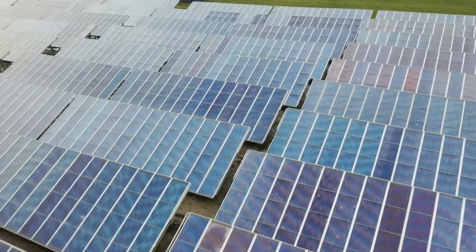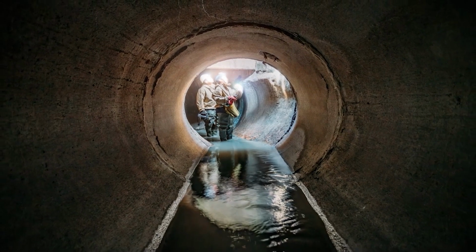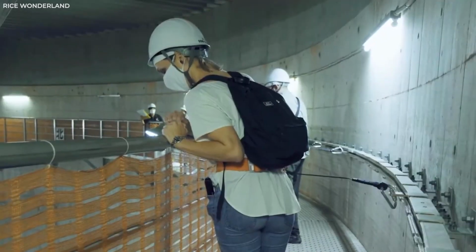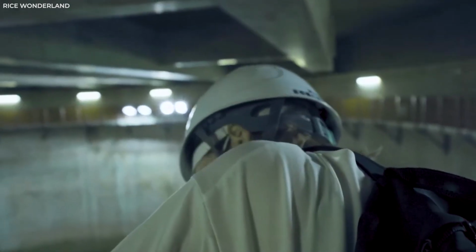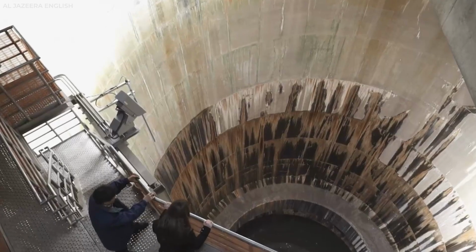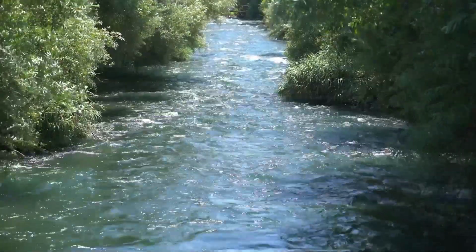Proposals include installing solar panels or other clean power options to drive the pumps, as well as developing advanced filtration systems. Some experts also underline the need for land use strategies that give rainwater places to go naturally, through more green spaces and restored wetlands. These efforts can reduce the load on the tunnels and help keep rivers healthy.